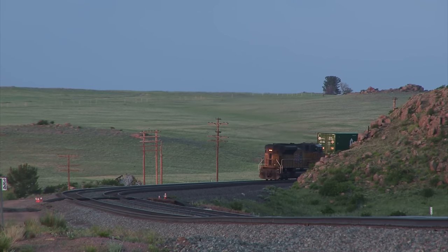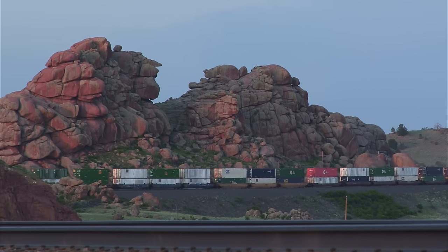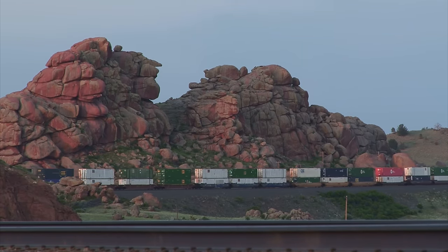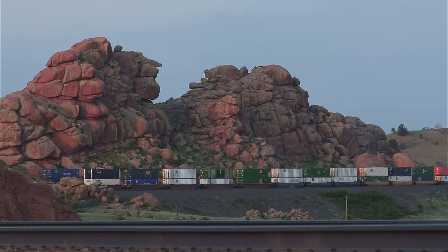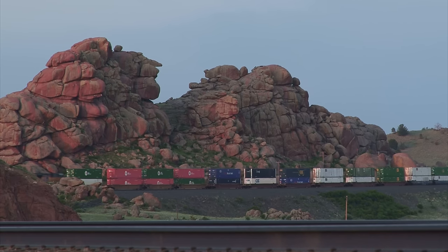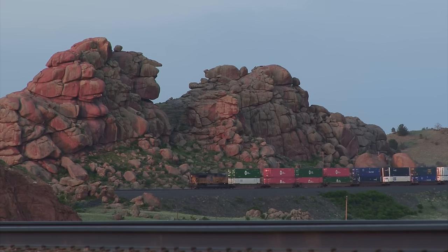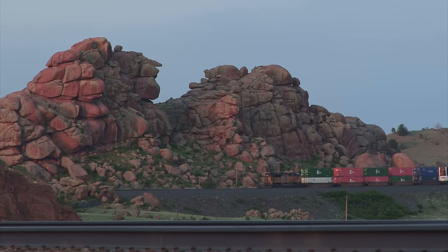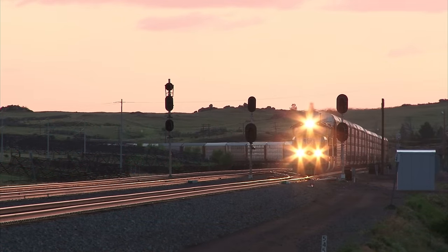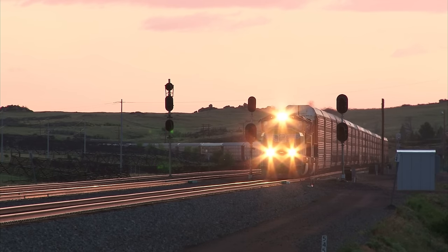The train rolls around the hill we were standing on earlier and continues past Dale Rocks in the last seconds of daylight. Moments later, UP 4999 leads an eastbound empty auto rack train past control point CPW 545 at Dale Junction.